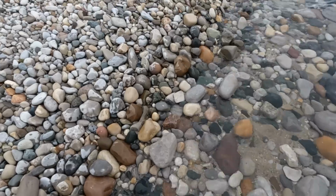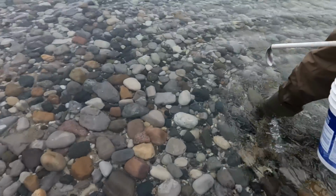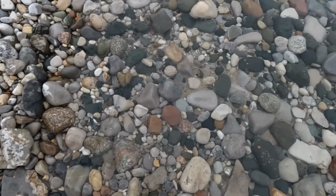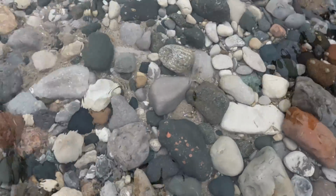Look at all the rocks coming right up to shore now. Rob's got his waders on, so he's out in a little bit deeper water. I got boots, so I'm good till about there. I'm kind of walking the edge here. It's a nice Gogebic Tillite. It's a pretty cool one.